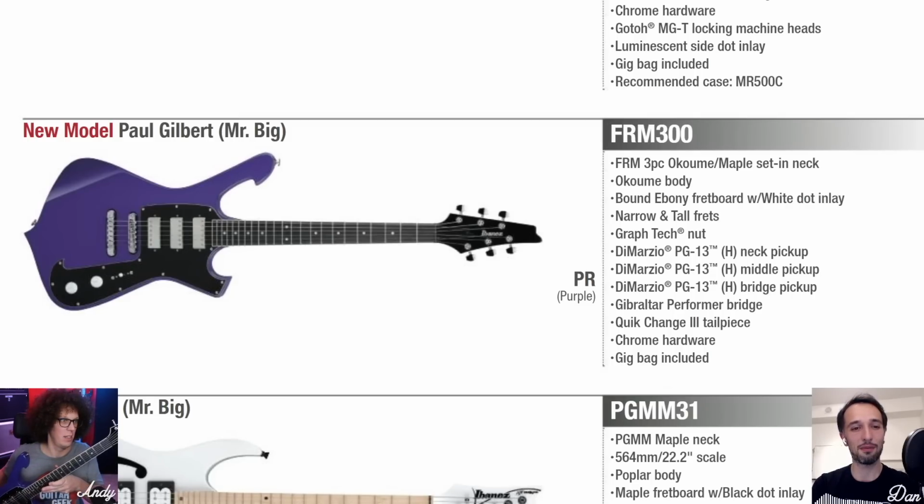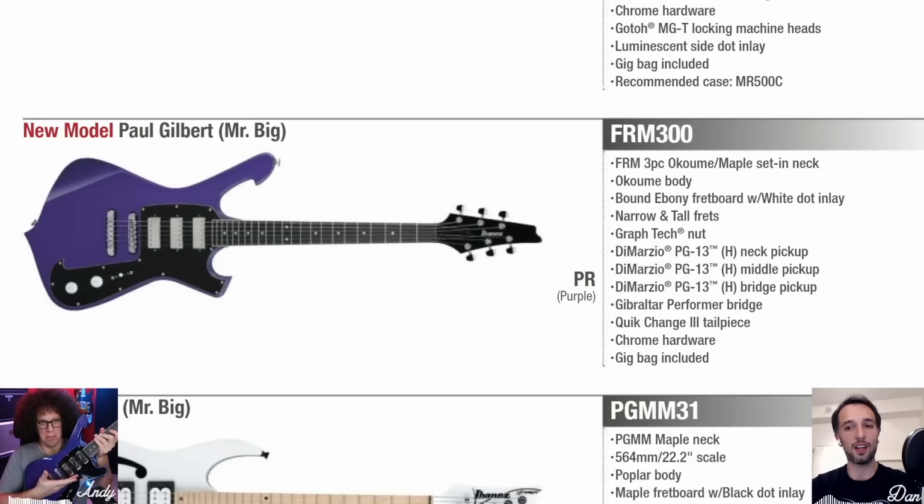And a lot of people have been longing for this guitar because actually the purple FRM, the purple Fireman, is the guitar that Paul has been playing for years already. When he was playing at Guitar Summit, he used this guitar. When he was at Martin Miller's place for the sessions, he used this guitar. So finally we have his purple FRM, and the Fireman comes with some cool specs like the DiMarzio PG13 mini humbuckers in neck, middle, and bridge position. We have an Okume body. It's a very cool mahogany equivalent wood that's been used widely, even on high-end guitars from other manufacturers. We have a 3-piece Okume maple set-in neck, so it's very comfy.